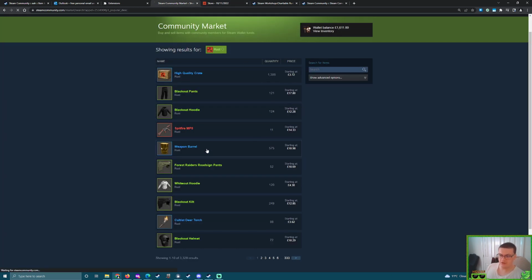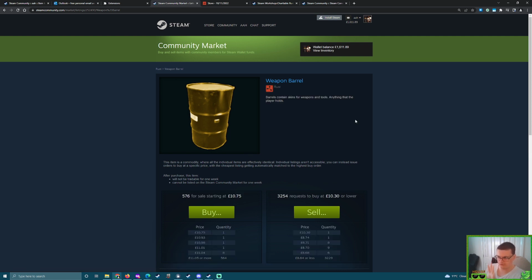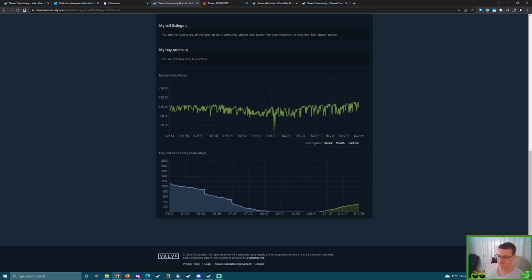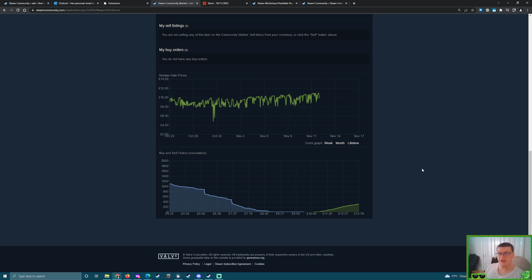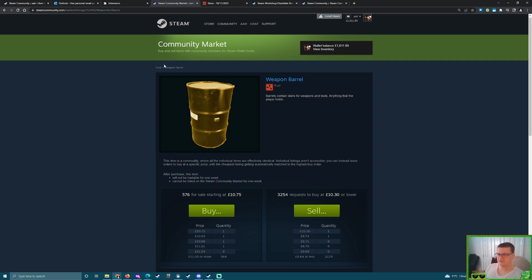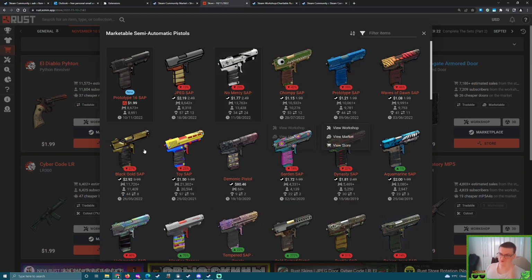You might notice, remember, consult the weapon barrel. Look what we see in the recent time. What do you notice when you look around here? We went down, and then since around October 29th, it started to rise. So from here, prices are starting to rise again with the weapon barrel, and that would usually indicate that things are starting to improve. So yes, prices for all skins at the moment might be bad, but when times are good, will all of this potentially be in the positive?